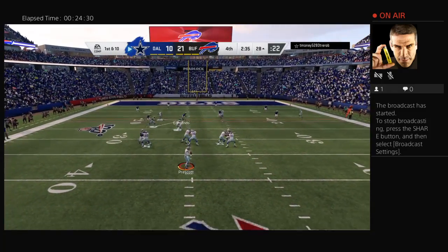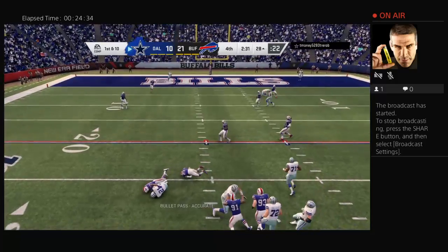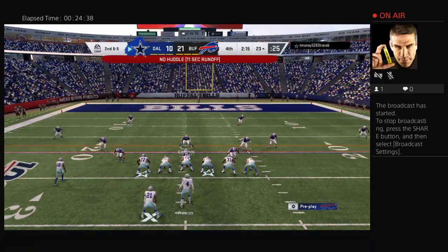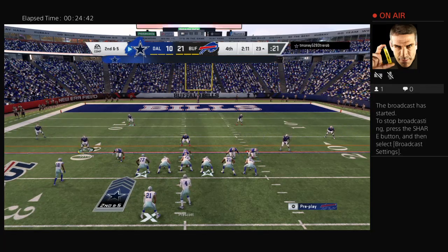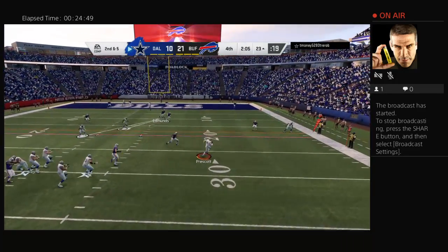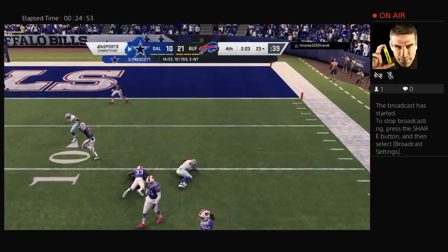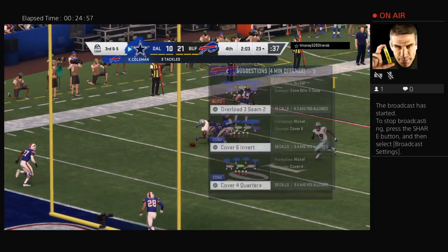A first down throw for Prescott. A dump off to Elliott, and he'll go down here right around the 23-yard line. Call it a gain of 5, and it'll be a second down. Throwing again on second down. Prescott flushed out right. And that's going to be incomplete. A lot of contact, no call, and it's third down.